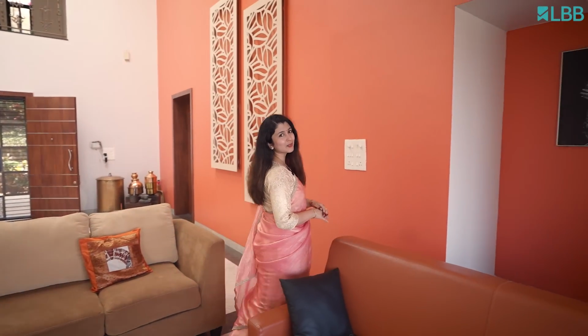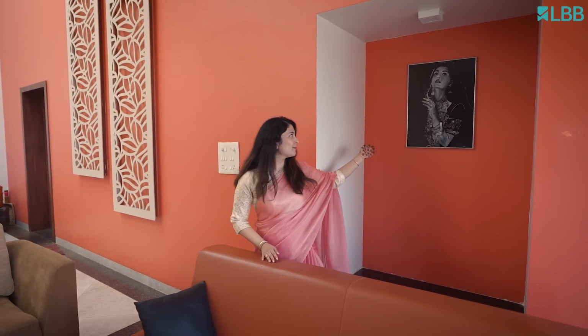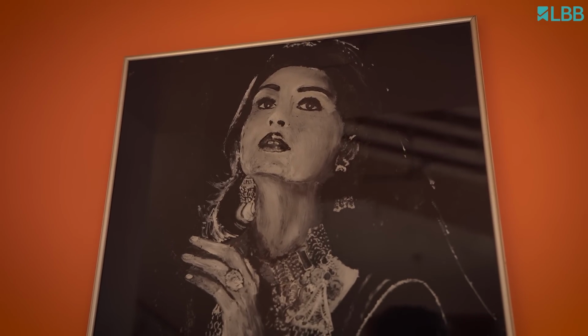Most of the art in this home has been made either by me or my mom. Another example of that is this beautiful glass painting that my mom painted when she was my age, and I think it's absolutely stunning.